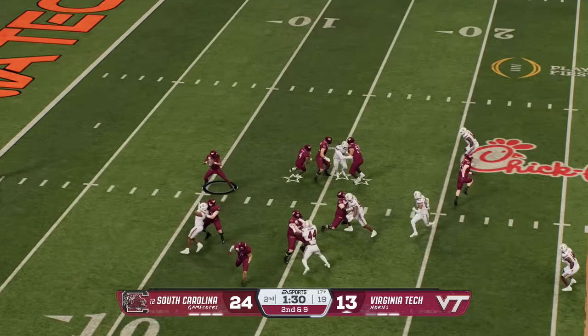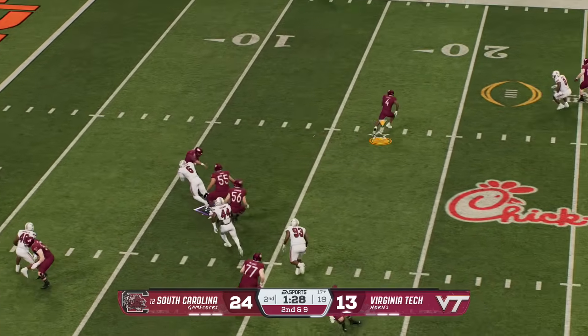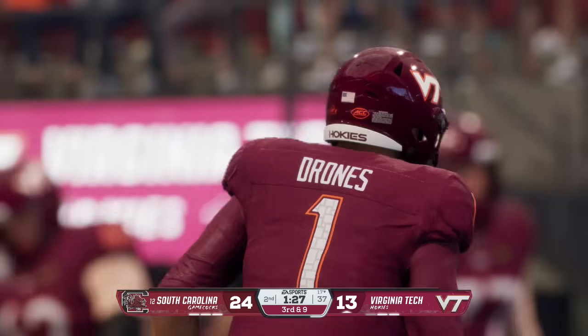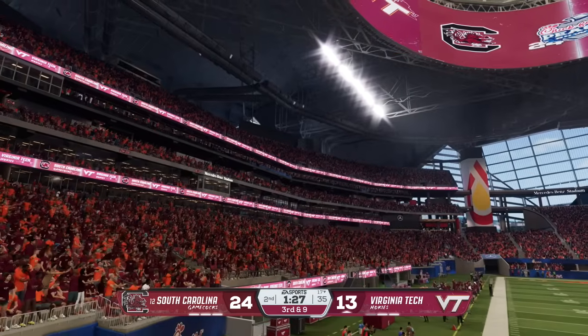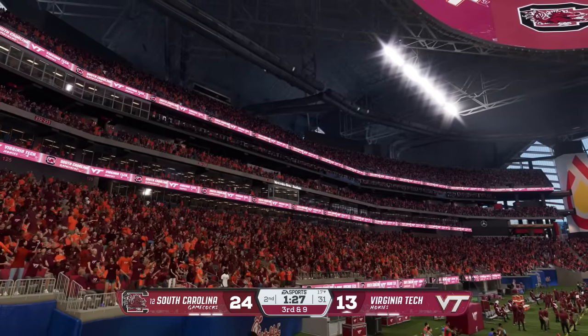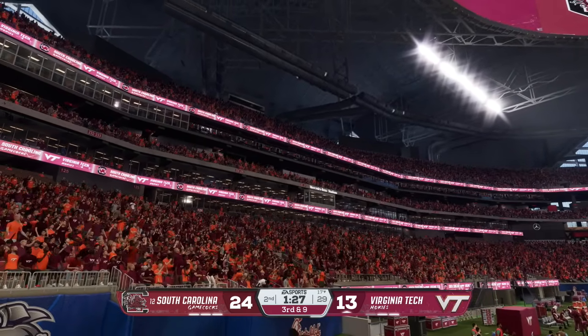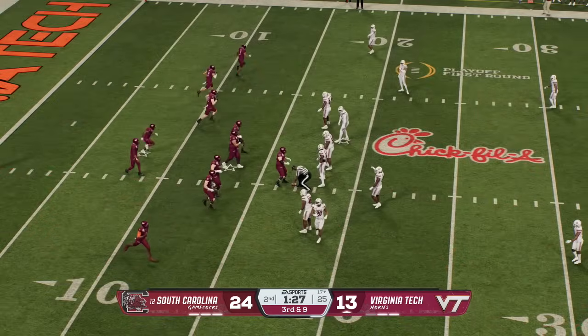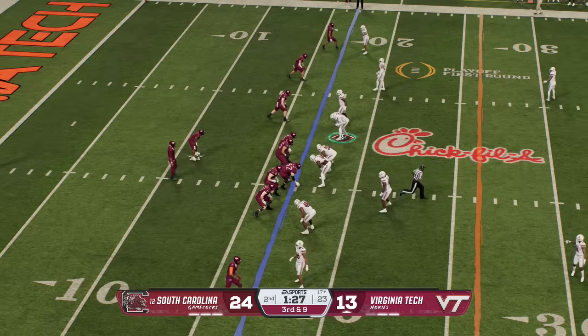Off the play fake, looking to throw the football. The pocket breaking down. He's hit right as he throws it. Incomplete. Well, everybody talks about sacks, and they're very important, but sometimes just the rush, the pressure affecting the quarterback is just as effective.